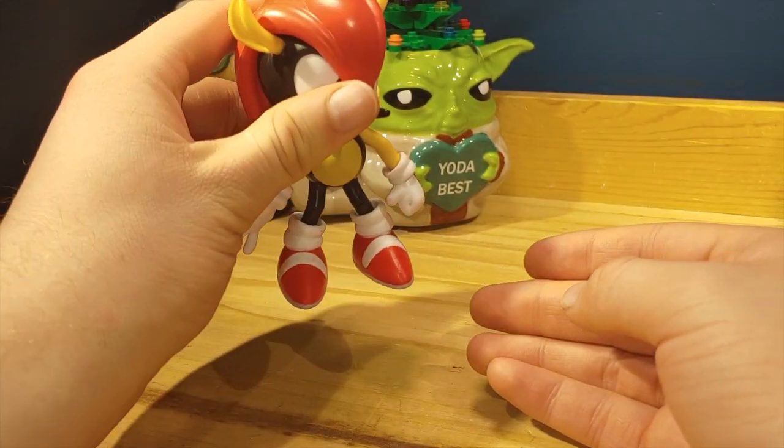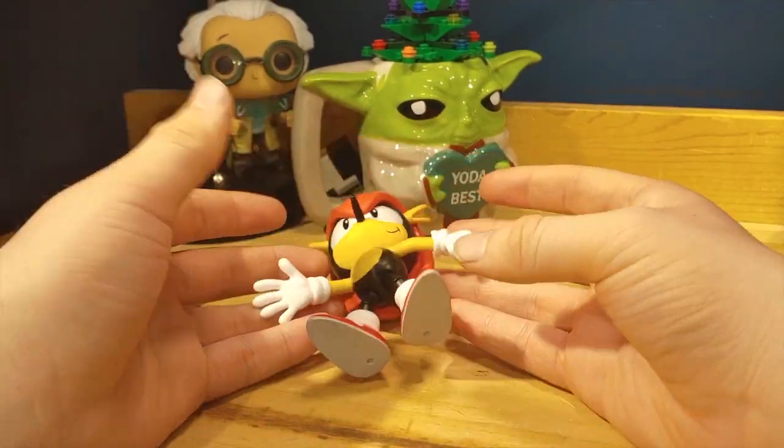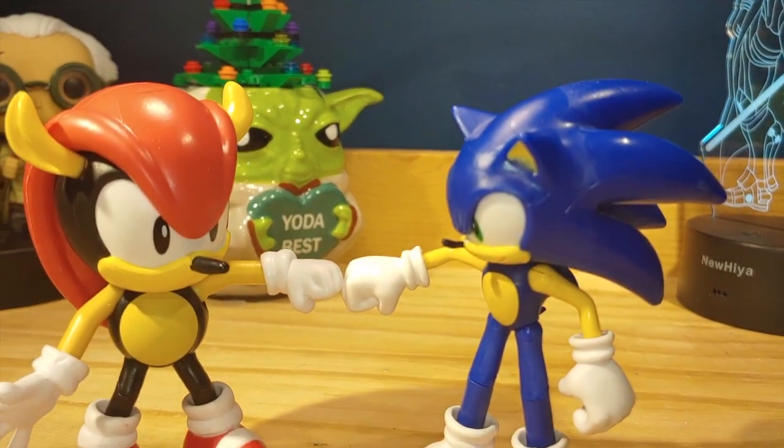One big problem I have with the figure is that it doesn't really stand up. You have to move around a bit with the feet, since the feet are on ball joints, so that's an advantage of having ball joints at the feet. And now I think it's time for some size comparisons.